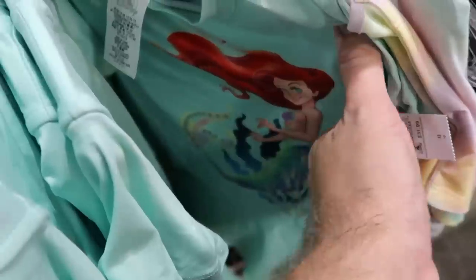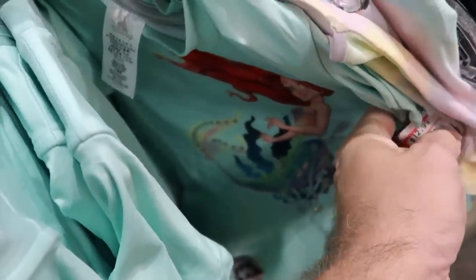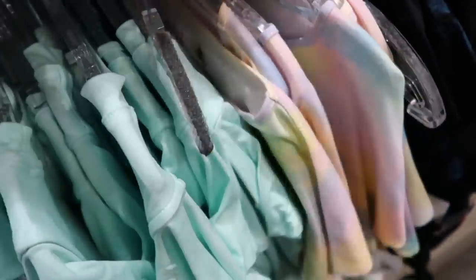Some of the other kids' t-shirt offerings, they have this one here. It's actually a dress. You have Ariel the Little Mermaid. That is $12.99, only from $32. Some really good savings there.